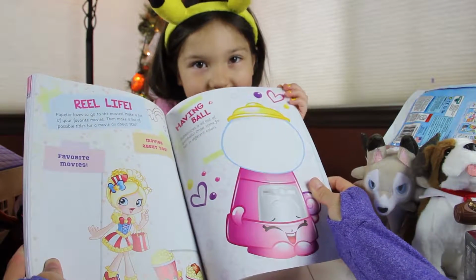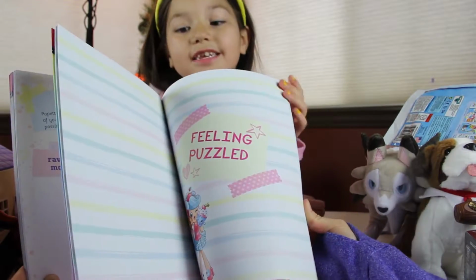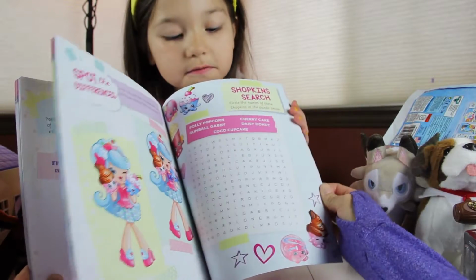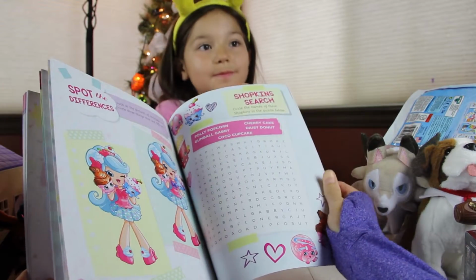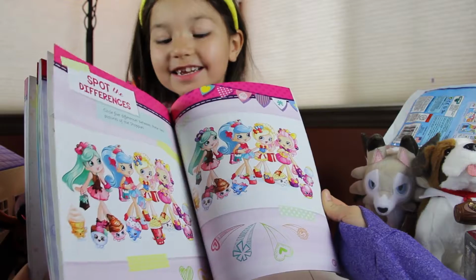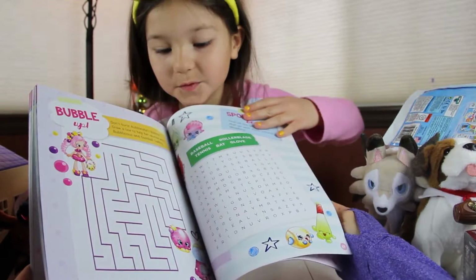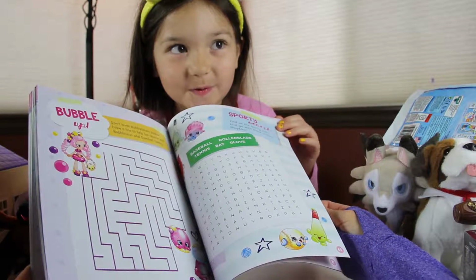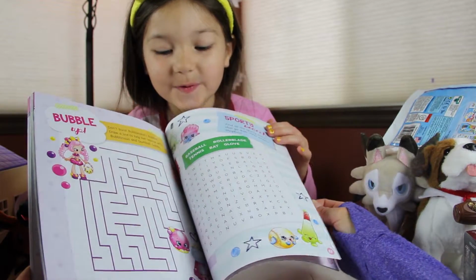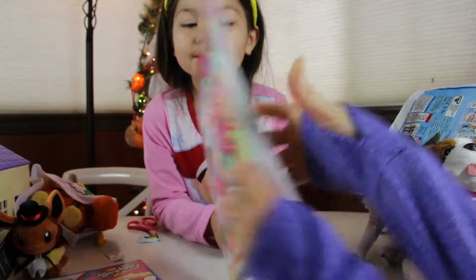Gumball. Yes, this is draw some for her different colors. I love gumballs. You really do, don't you? So, Shopkins search. Scramble, another one. Oh my goodness, you're gonna have a maze. Bubble Leash, a maze. Yep, bubble up. Don't burst Bubble Leash's bubble. So this is gonna be a lot of fun. That's a great activity book.